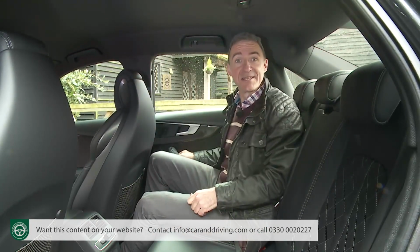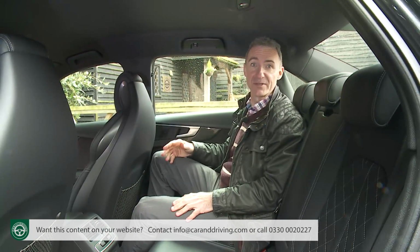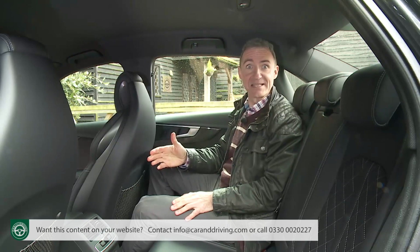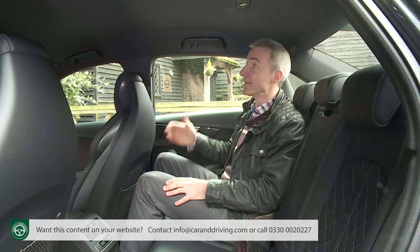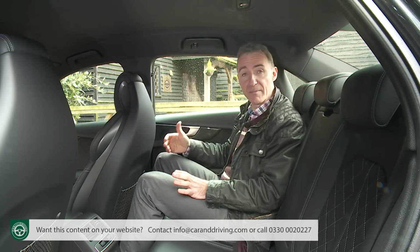So, time to take a seat in the rear, which is where theoretically you ought to most notice the benefit of the extra 12 millimetres of wheelbase length that this generation model enjoys over its predecessor. Now, Audi says there's 23 mils more legroom back here than there was before, but to be frank, it doesn't feel that much bigger. Partly this is because of the low roofline, although that's less of a limiting factor for headroom than we thought it might be.